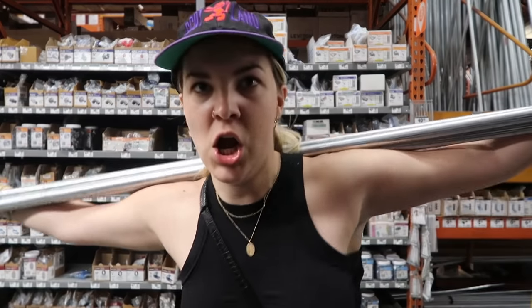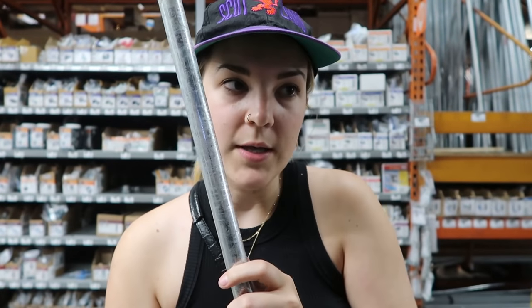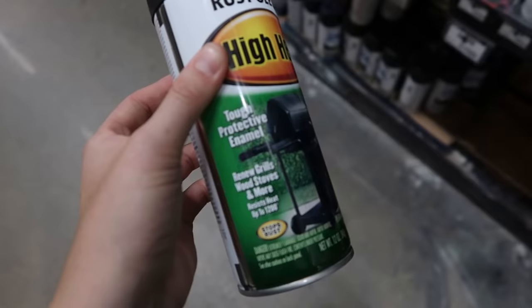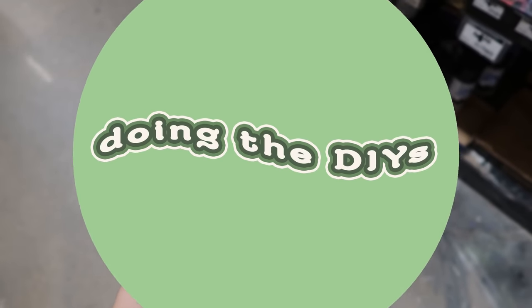Raging fire. So I have gotten the rods to make my curtain, and now I just have to pick up the little clamps to attach the curtain rods to my pergola. I'm also gonna pick up some of this black spray paint so I can spray my DIY curtain rods. This one is meant for high heat, so I'm hoping it'll be good for the outdoors.